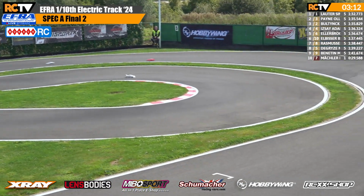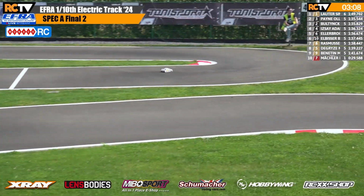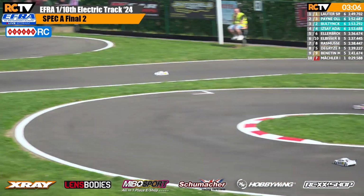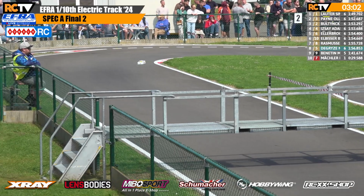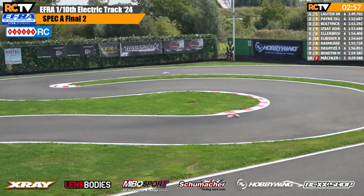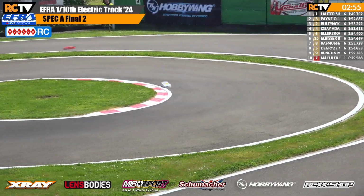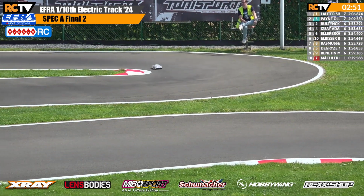It was a 16.8 last time from Simon Lauter. It was a 17 flat from Ollie Payne. 16.9 from Simon Lauter that time. 17.1 from Ollie Payne. So not working out for Ollie Payne at the moment. He's clear of Ollie Baltink though. So he has already gapped Ollie Baltink. He just now needs to start trying to get after the car of Simon Lauter.